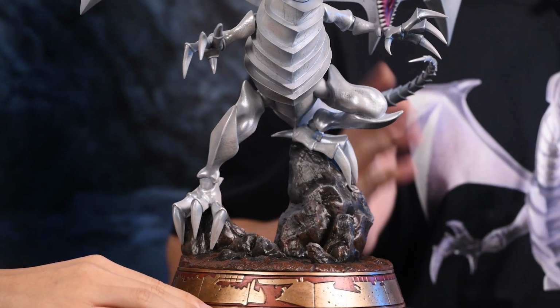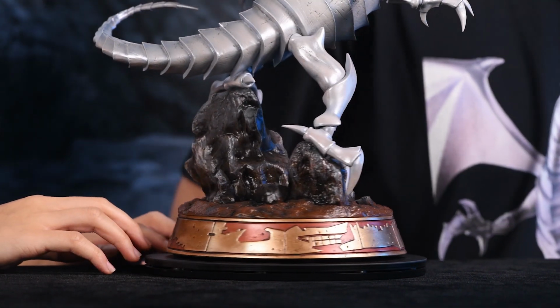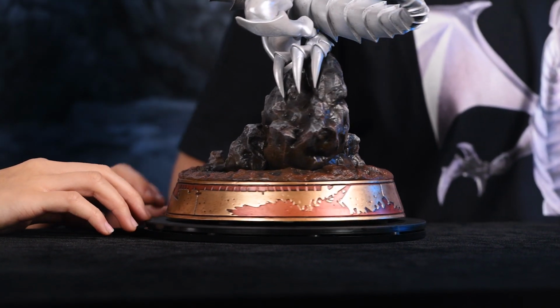It was crucial that the Blue Eyes White Dragon feel authentic in the environment it was placed in. So we designed the base as a rocky terrain with markings on the side reminiscent of ancient Egyptian times, a period that was important in the Blue Eyes White Dragon's past.